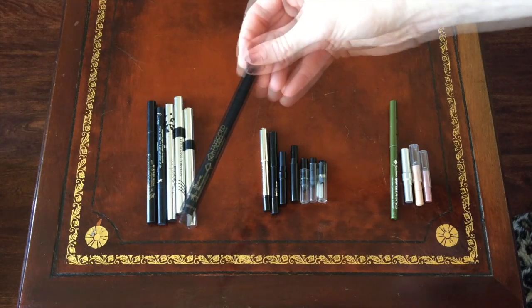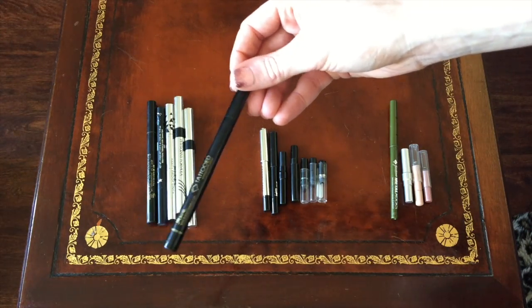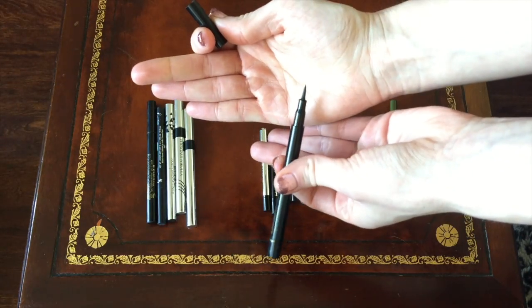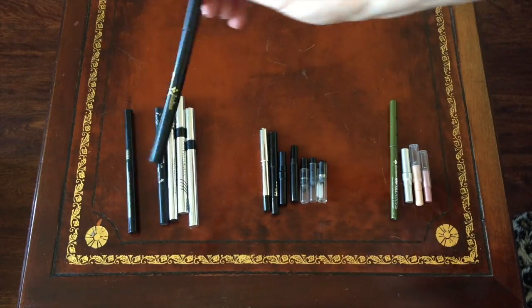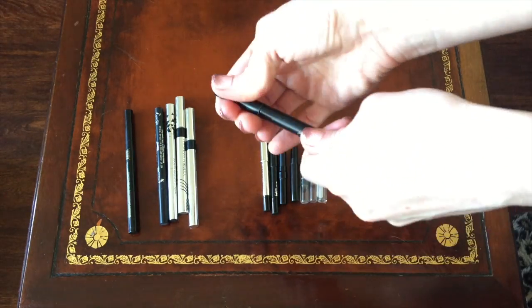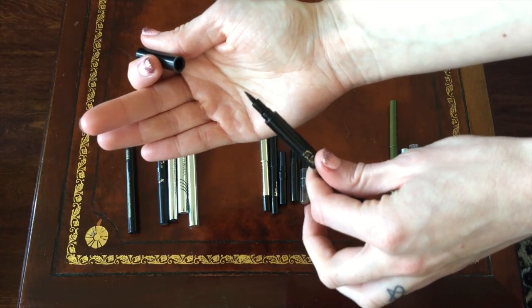This is the Scone Tattooed Waterproof Eyeliner. I really wasn't the biggest fan of this one. This one did have a felt tip, and usually the felt tips dry out for me quicker than anything else. I also have one of the Jordana Fabuliners. This one was just in black.